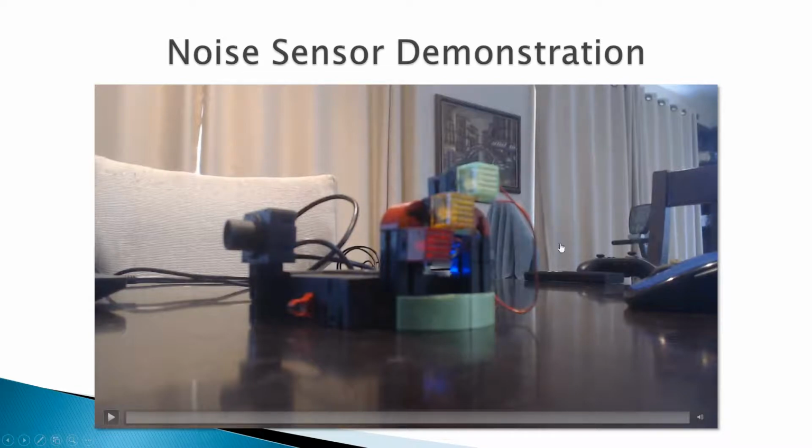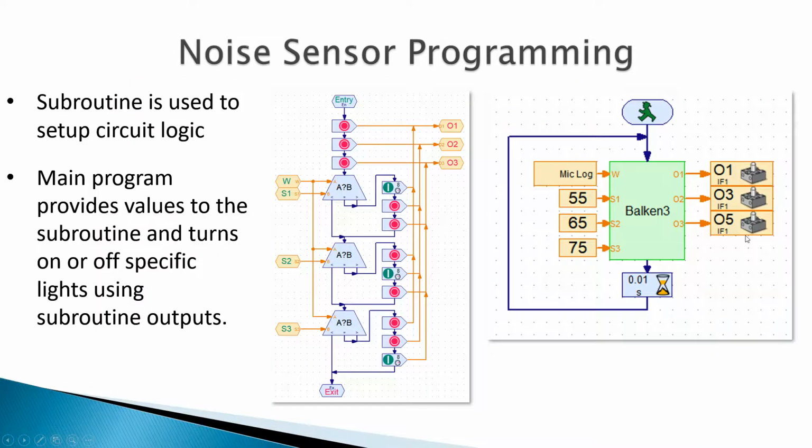So this is a very basic module from this kit that will help introduce students to more elements of dealing with audio, for instance, and then building subroutines within fischertechnik, which will be more important as you go into the later labs.